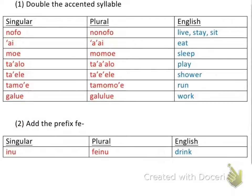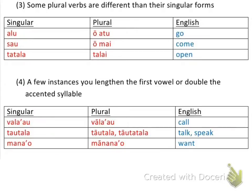So moving on to our third way of pluralizing verbs. And if you need to, stop the video whenever you need to and go over things again. Our third version of pluralizing, they have different forms, okay? And so we've already come across the first two. So alu, that is oatu, and sao is omai, okay? And the one that you haven't come across is for open is tatala, that's the singular form, and the plural form is talai, okay? So sometimes you'll have different forms, okay?